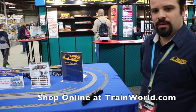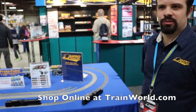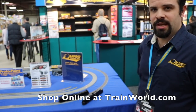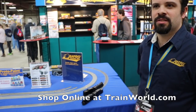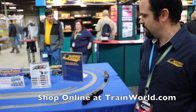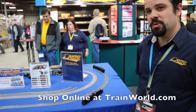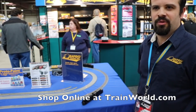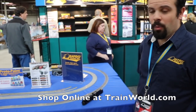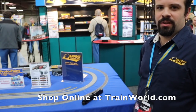We've got gear drive on all three main drivers, pickup on all drive wheels and on the tender. 21 pin socket. We're going to be using ESU sound for the sound equipment models. There is also space for a smoke generator if you feel so inclined. And yeah, hoping to have them here before the end of the year.